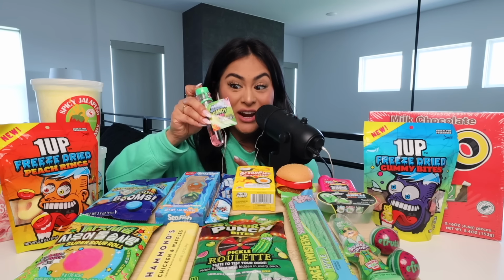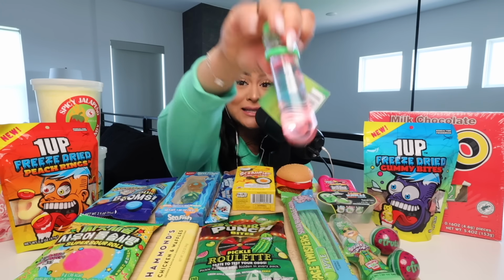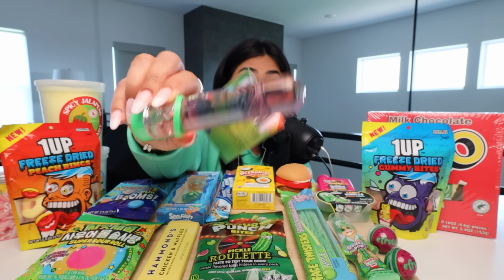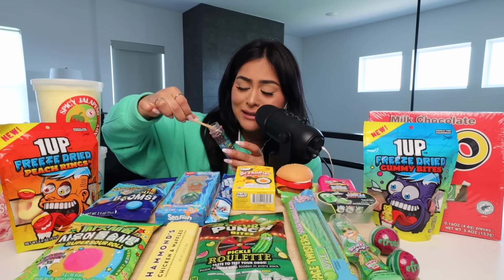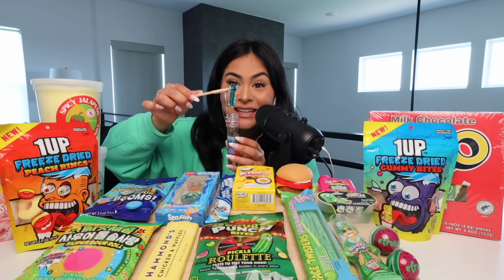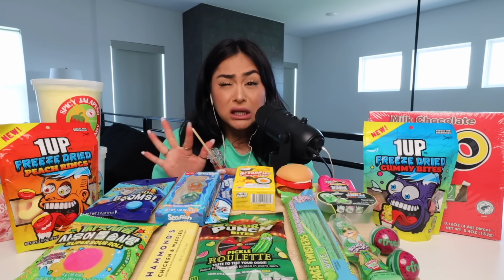I saw this at the store and I got so excited because it's an alien gummy candy lab. So inside of the liquid, there's an alien gummy inside. I'm gonna try to scoop him out. Hopefully he's not melted. Okay, he's a little melted, definitely. It's a little thick. I wonder how long it's been marinating in here.